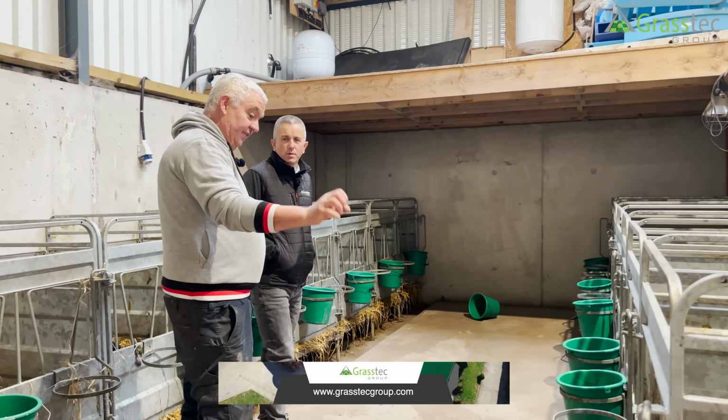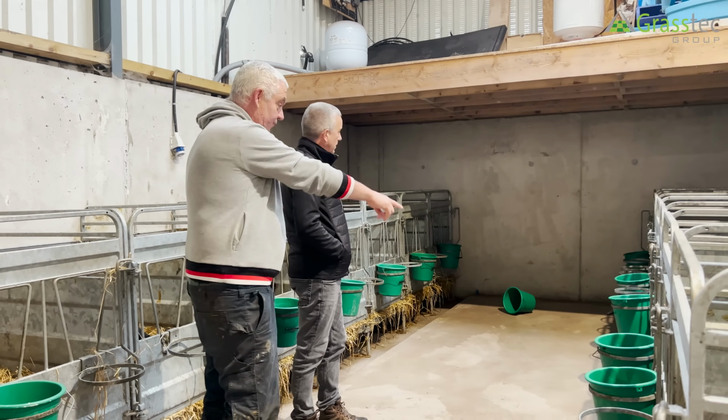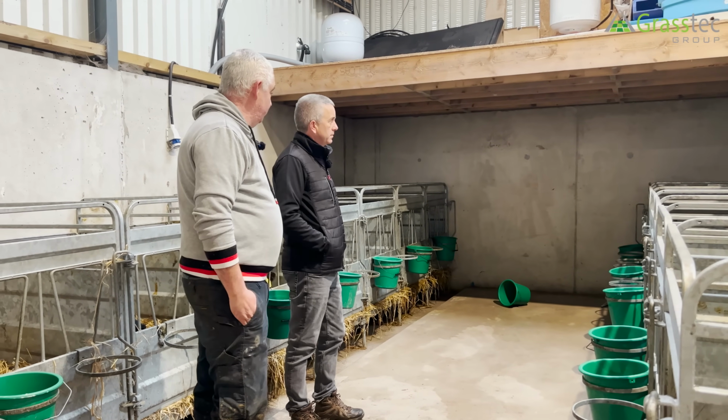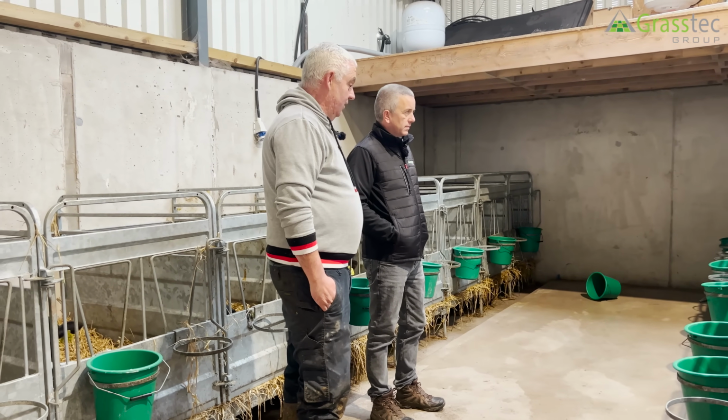It's easier if they have a habit of getting used to the buckets. When he's finished them, he gives them one jug of fresh water out of the tap every morning after milking. It just gets them used to drinking out of plastic, because most of the troughs and things are plastic now, so it gives them the habit.